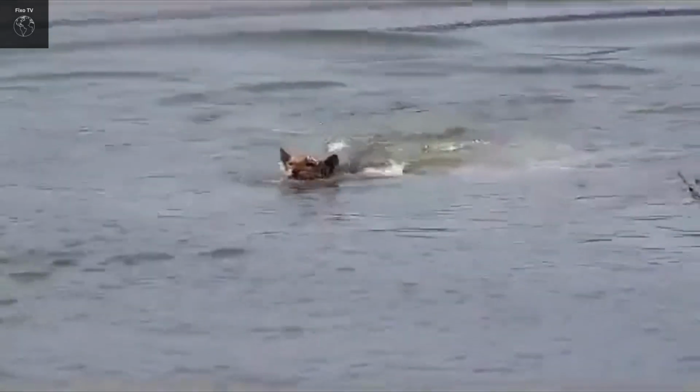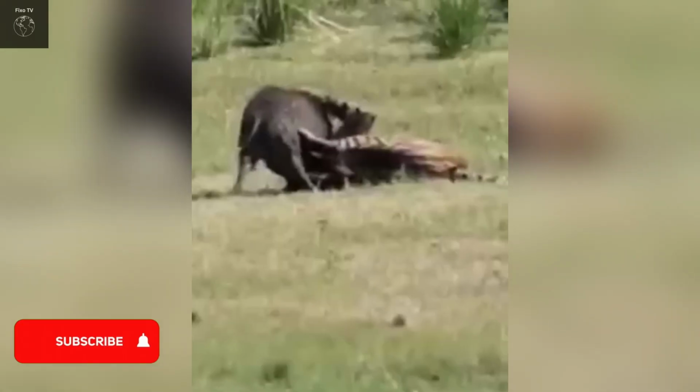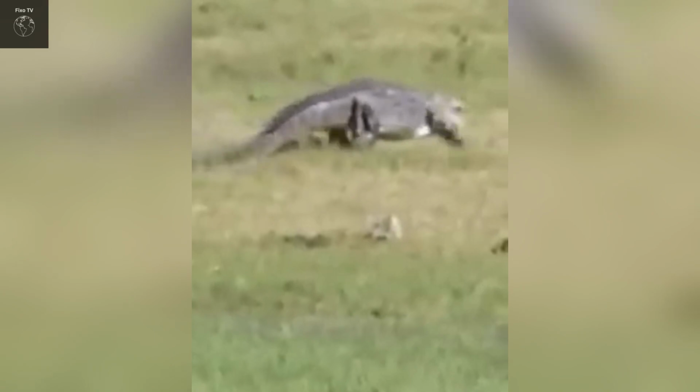Tigers once roamed widely across Asia, inhabiting tropical forests, mangrove swamps, grasslands, and deciduous forests. However, due to habitat loss and poaching, their range and numbers have significantly declined. Currently, tigers primarily inhabit specific areas.